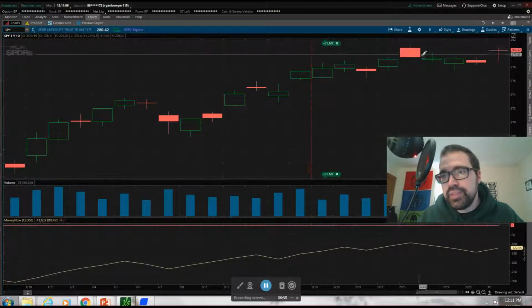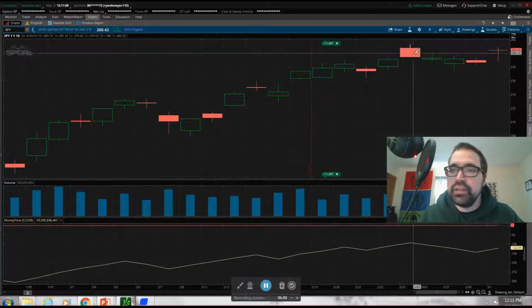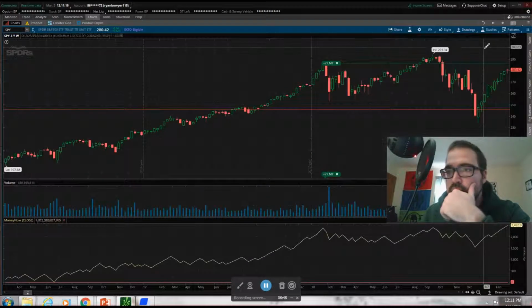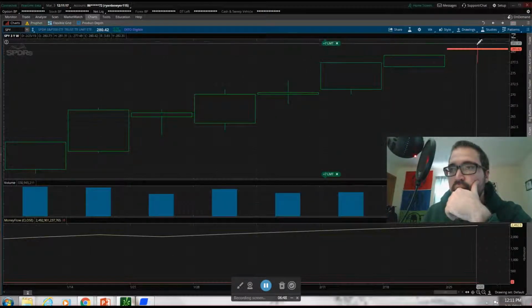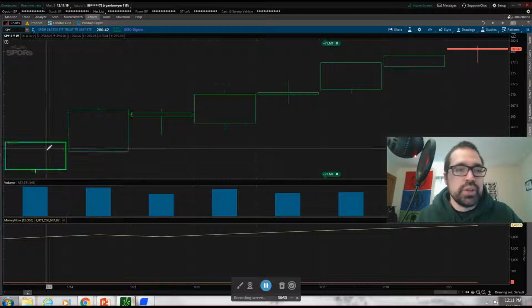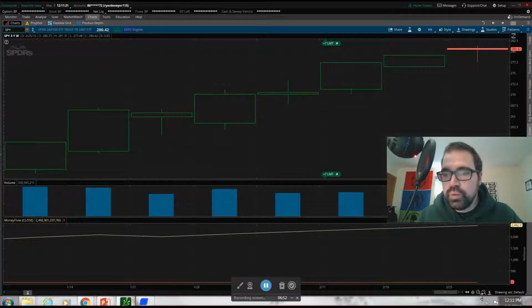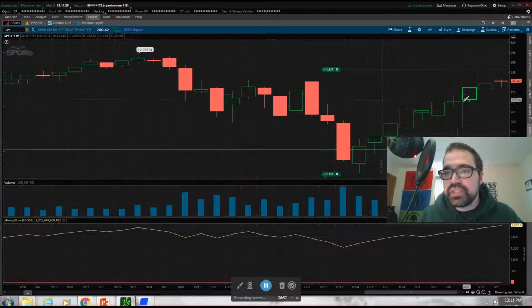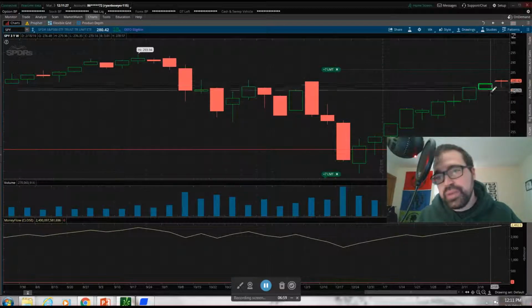And so we had basically a flat week here in the S&P 500. If we go to a weekly chart, so let's go 3-year weekly, take a look right here, we basically had a doji, right? After nine straight weeks up, we had a doji.